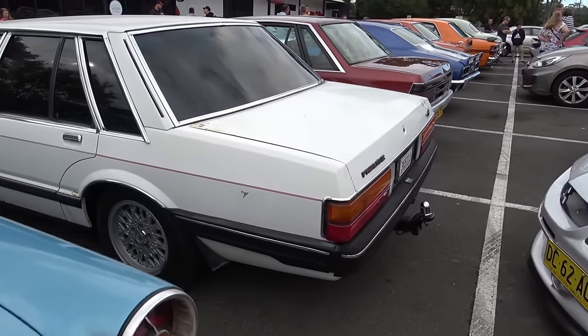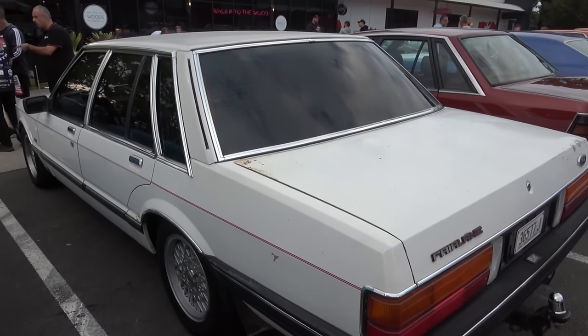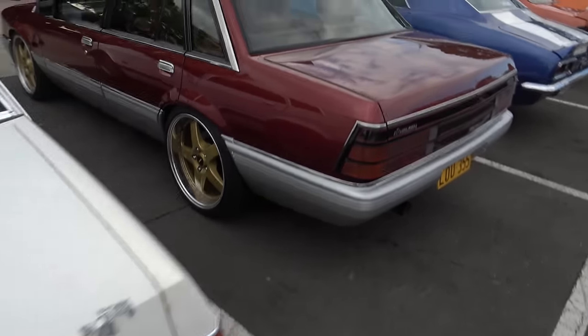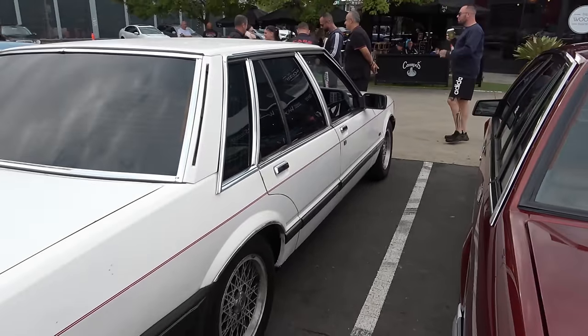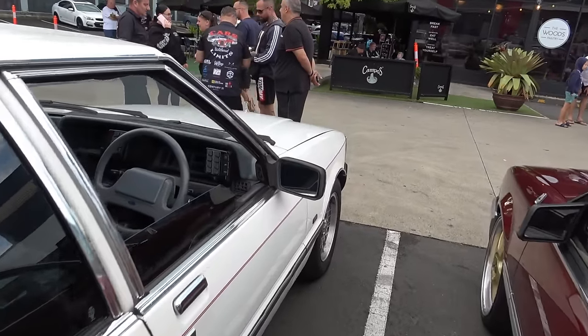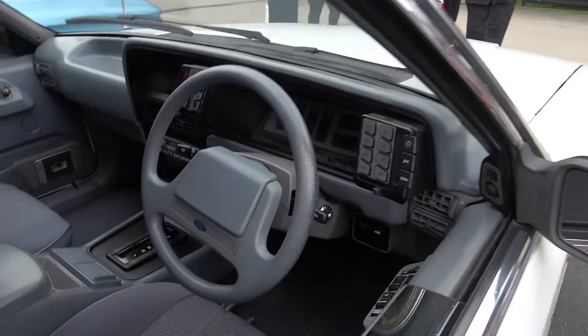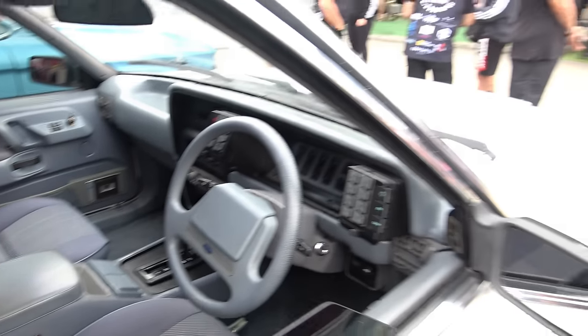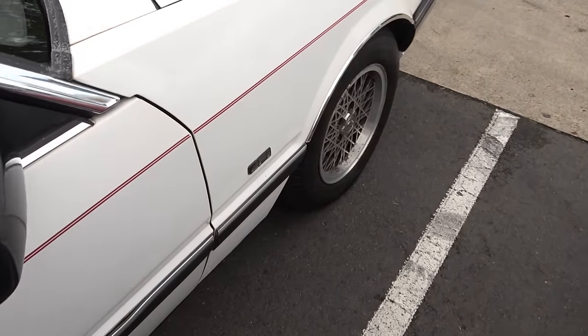Check out the Ford Fairlane next door. Full luxurious. And a bit of power. Get to have a look inside. Check out all the switches there. Nice, mate. Ford made some beautiful luxurious beasts.